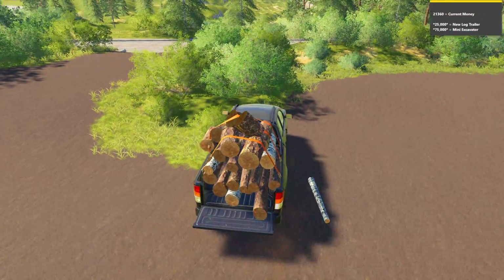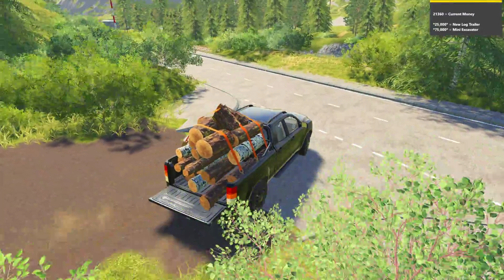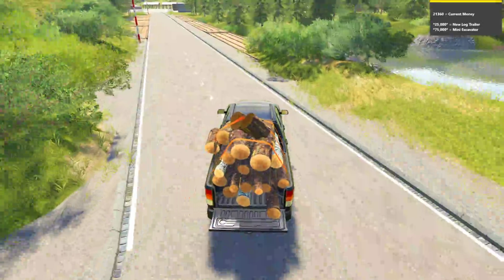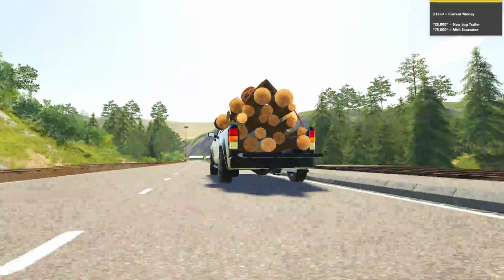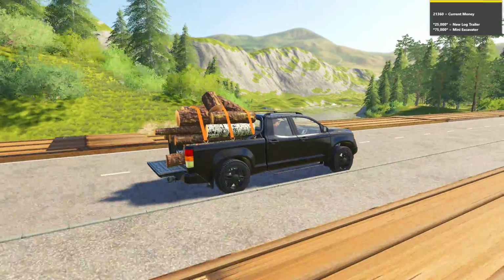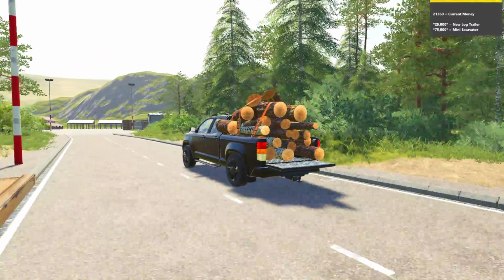Whoa, we need to slow... Oh, I didn't get that little piece. Oh well, I guess it's going to remain there. Can stay in the wild with its friends. Don't leave. Ooh, she's a rocky. She's a tippy little one. Need to put a lift kit in this thing. Lift it up.